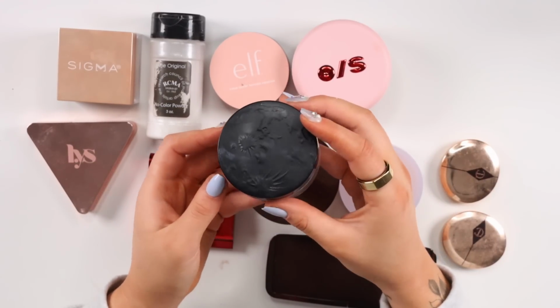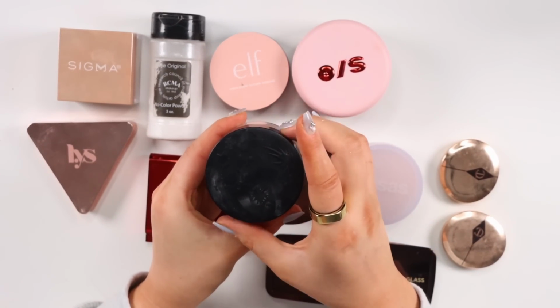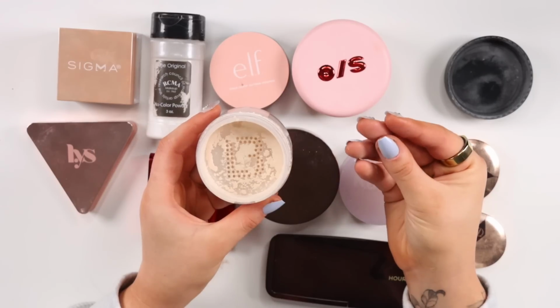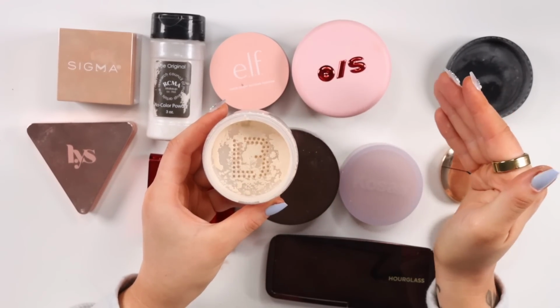Next is the Lunar Beauty Powder. Now I love this one. I bought it myself last year and it is probably the most finest milled, silky smooth powder I have used. I love the feeling of this on my skin.